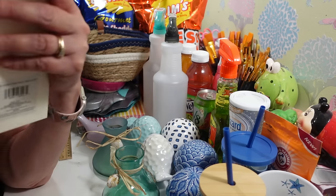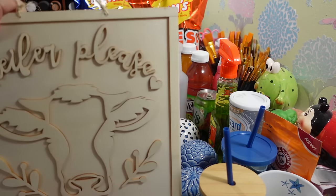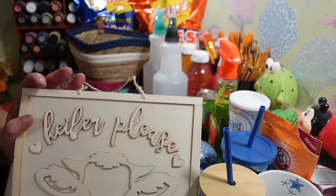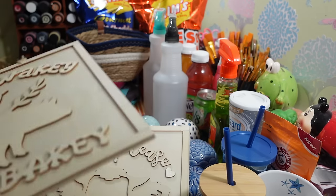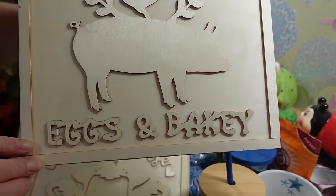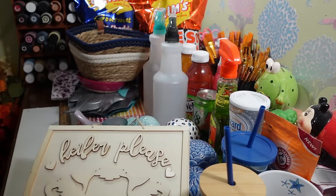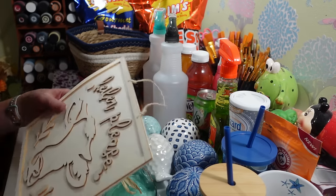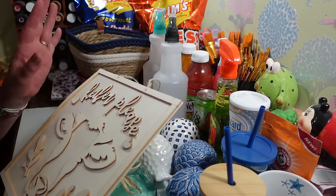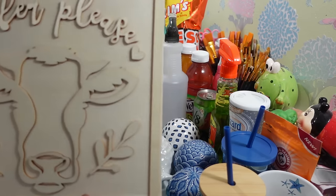All right. I picked up another one of these signs. I could not help it. Where's my one from last week? Because I want to do these up next week, hopefully. This one I picked up last week says, wakey, wakey, eggs and bakey. I thought that one was hilarious. So I went this week and I found this one. They have some other ones with cows and things on it. I don't really have a lot of farmhouse anything, but I had to have this one. This one says, heifer, please.